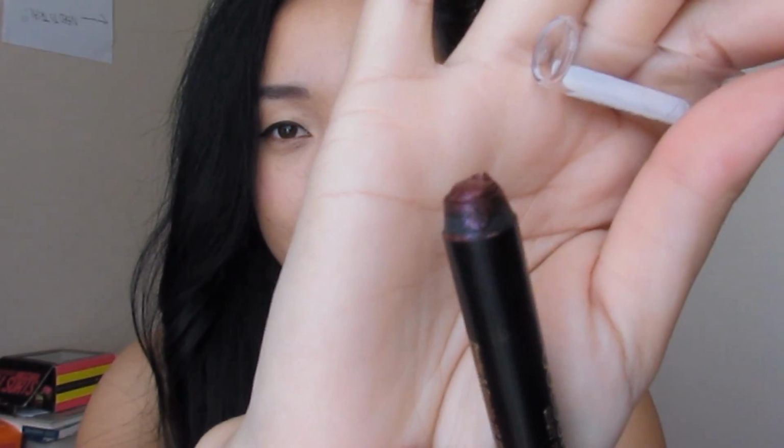The next color is a color that I would not wear. I don't know what to do with this now, but this one is called Intense Plum, and it is very intense indeed. I haven't sharpened this yet, but it's very dark, very pigmented, very creamy. I felt like this one is the most creamy out of the bunch, and it's just very soft. The texture is much softer than the other ones.